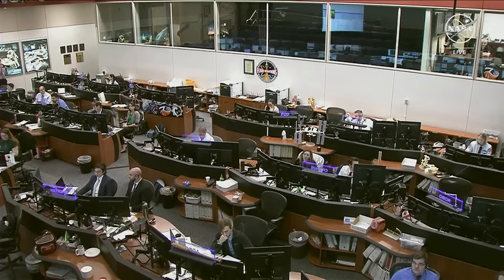Following a docking earlier this morning at 1:28 a.m. Central, 2:28 a.m. Eastern Time, we have worked through the hatch opening procedures, including the vestibule pressurization. And now we are standing by for Crew 8 to come aboard.